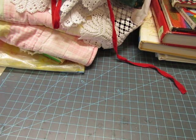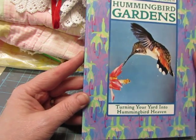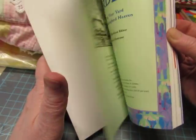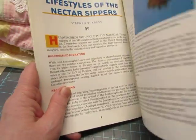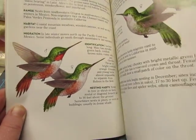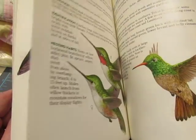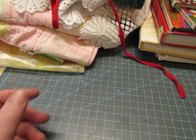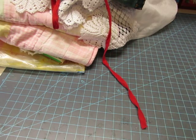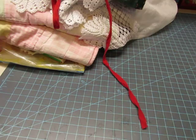which was a little high, I thought, for Salvation Army. But this one also is Brooklyn Botanic Garden, and it's Hummingbird Gardens. And again, it's got the pictures in the front, the drawings, paintings, which I love. So there's quite a few, and then there's some really nice photographs too, flowers and birds. And then I got, let me move these out of the way for now. I'll go through this stuff first.